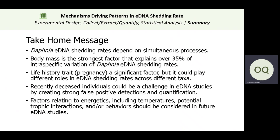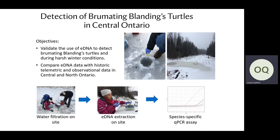Recently deceased animals were pumping a lot of eDNA into their tube as they die and they rupture, a lot of eDNA comes out. So this is a complicated issue of what's driving shedding rates. There's a lot going on here. It can be your environment, your metabolism, food availability, your reproductive status or life history. So, okay, shedding is complicated.